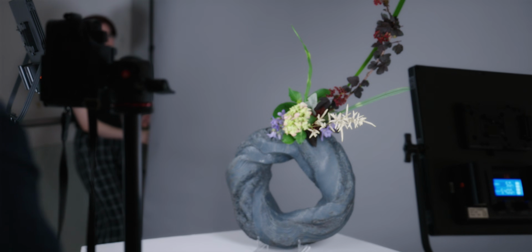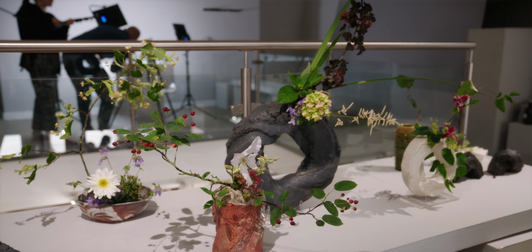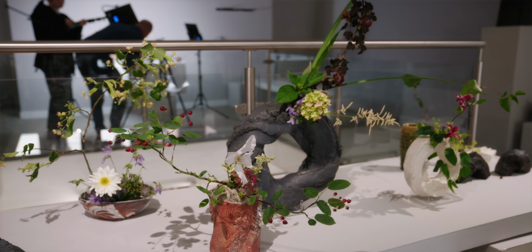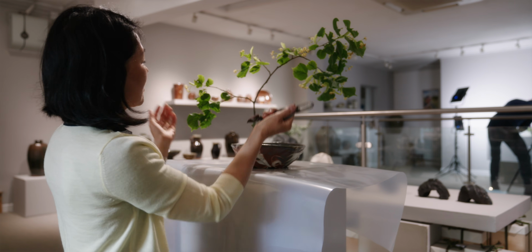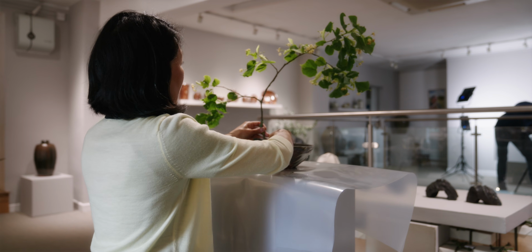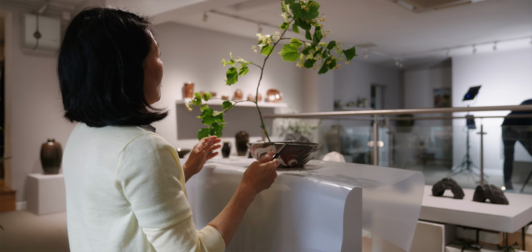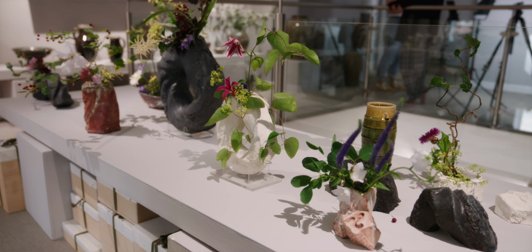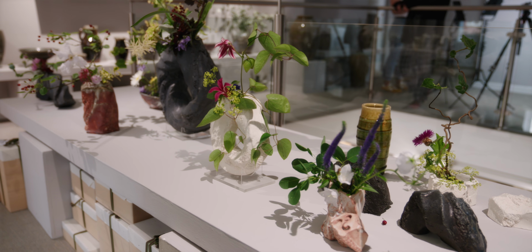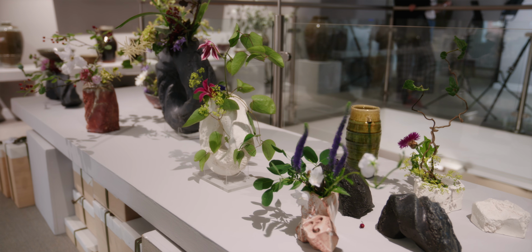Ikebana is like a negative arrangement, meaning that we're not filling the space. We're taking out lots of things and creating a space without anything, and then that empty space creates a bigger arrangement and gives you more imagination of what is going on, rather than showing everything.